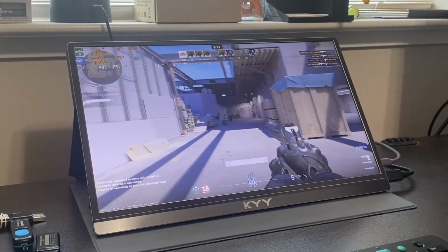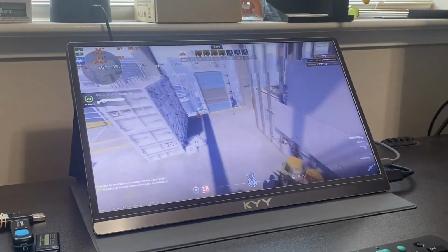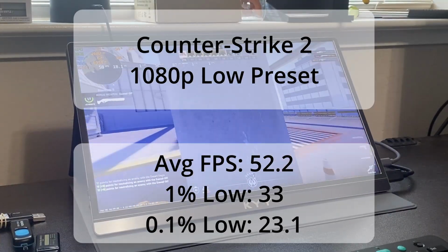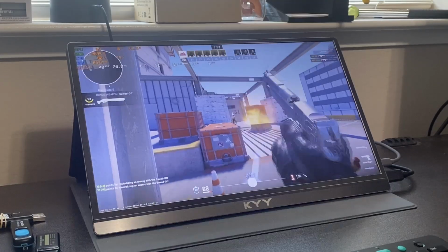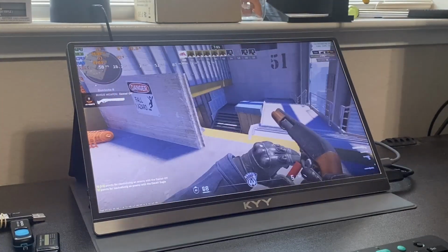Next up is Counter-Strike 2. I've been enjoying this game a lot recently, so I decided to use it as a test on this machine. At 1080p with the lowest preset for graphics, I got an average FPS of 52.2, a 1% low of 33 FPS, and a 0.1% low of 23.1. I thought it played fairly smoothly, and as you can see by the footage on screen, this 50 FPS experience was no hindrance to me hitting some nasty one-taps with the Deagle.